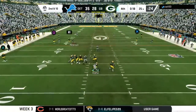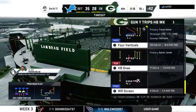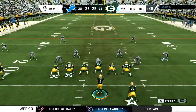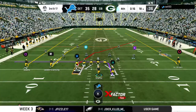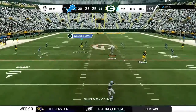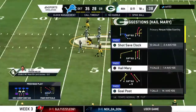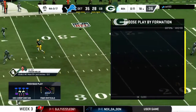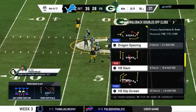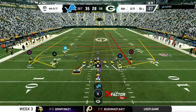How much pressure will the defense bring? And he can't get a throw away. He's taken down. The Packers going to use one of their timeouts as they get it with 16 seconds remaining on the clock. They'll look to throw. He's going to let it fly. And that'll be incomplete with 11 seconds remaining now. It's 4th down. Down 7, and they've got to go for it here on 4th down.